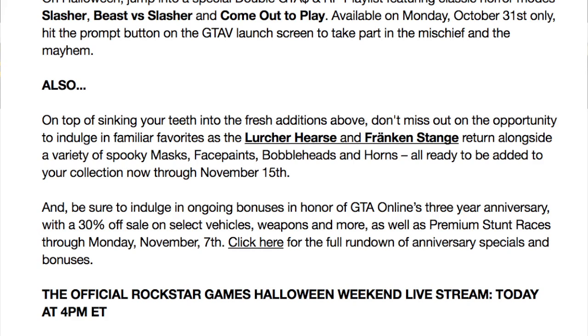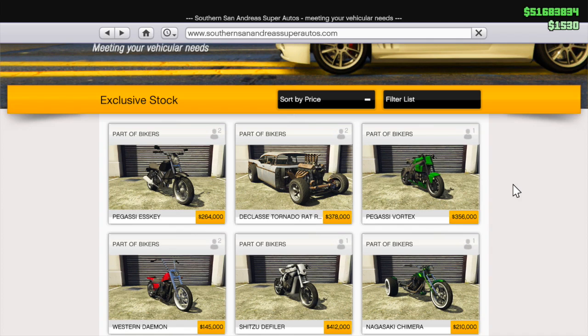But I didn't think they were going to be removing the Sanctus from the game. But I guess they did kind of include it all in that lump sum and say that already are added into the collection now and through November 15th. So I wish they were a little bit more clear with that. I wish they had stated like the LCC Sanctus only available in Grand Theft Auto Online now through November 15th.